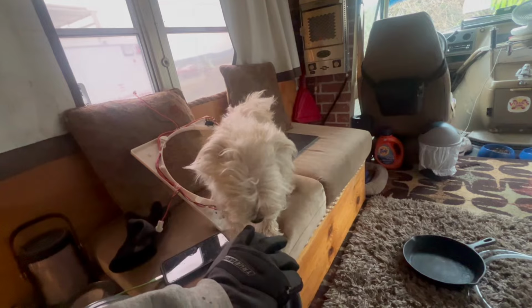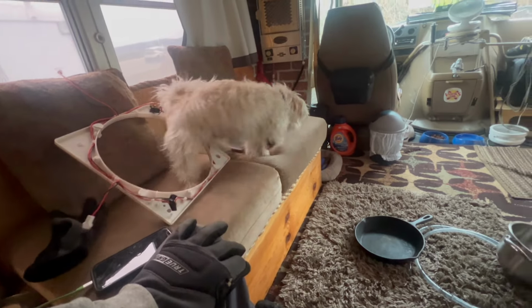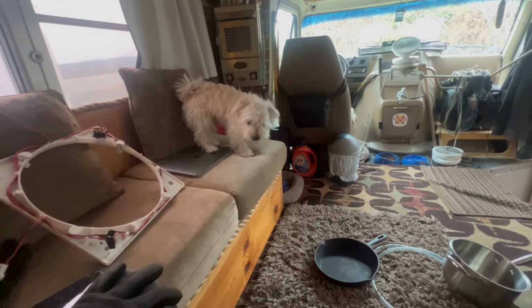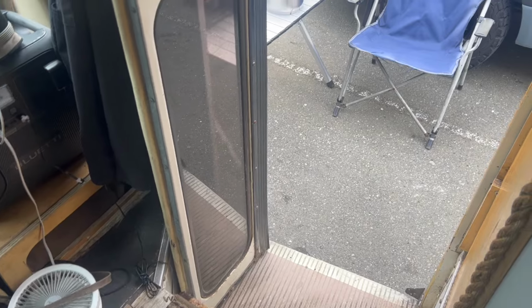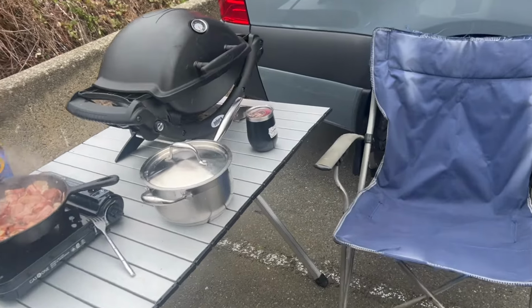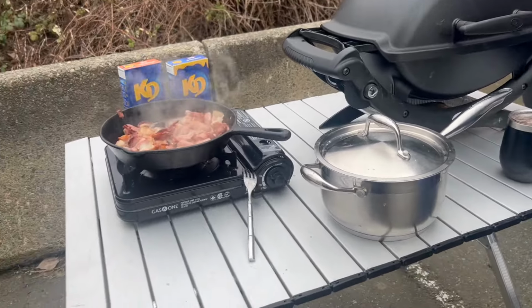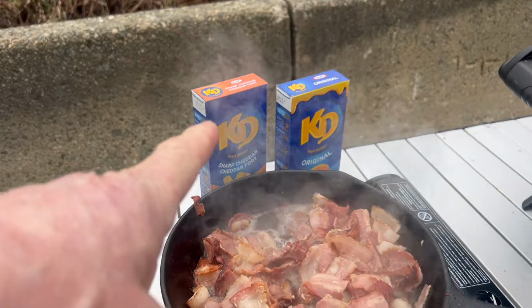We got all our jobs done today. We didn't get a lot of filming done. But I guess Dad's got to start making some food for the potluck. Okay. So we started cooking. Get this. It's a potluck. Bacon goes with everything, especially KD.